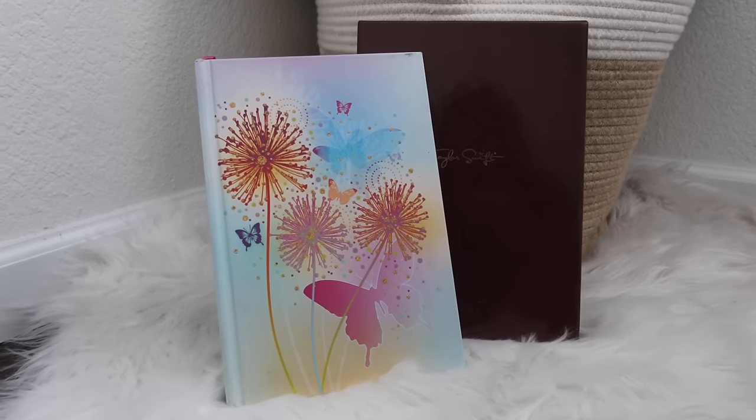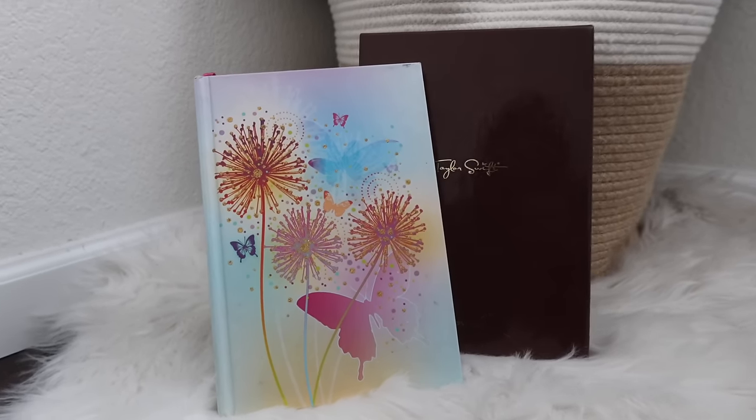So I bought this from her website, and it is the most beautiful hardcover notebook. Literally UMG could never. They had so many different covers of these notebooks. There was a birdcage one that I always wanted as a kid, and I ended up getting the butterfly one, and it is so beautiful.